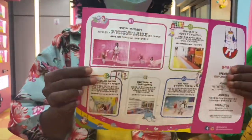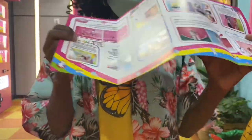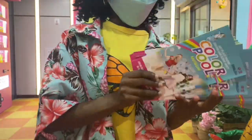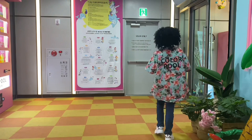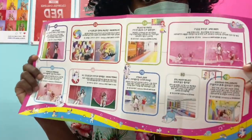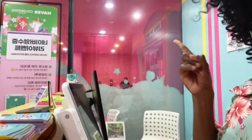So we have this pamphlet that has everything in the museum that we give customers. So I'm just going to fill them there. We have Korean, we have English, we have other languages, but we don't speak English and Korean. This little pamphlet, when the customer comes, we explain the rules to them, because most of them think it's only this room around, so we let them know which rooms we have and that they can use them all.